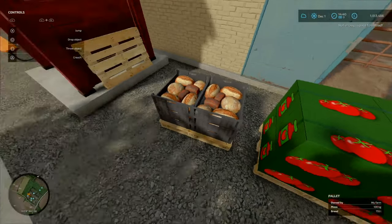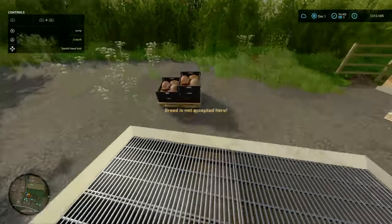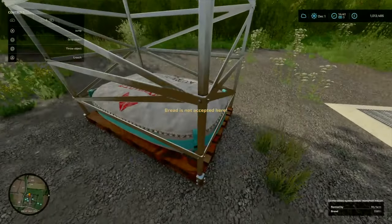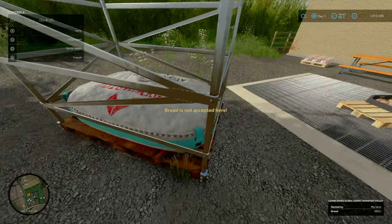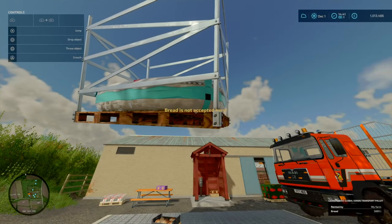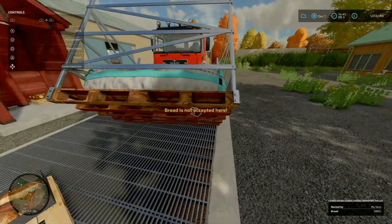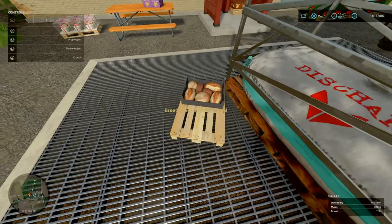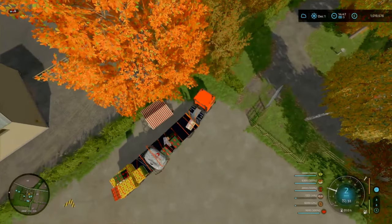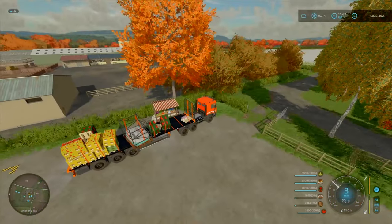Oh, you know what? Bear with me a sec, folks, whilst I get it sold. Wait a minute, yes, bread is sold here. Shut up. What's going on? Oh, God. Bear with me a sec, folks, whilst I figure this out and get this rectified. Thankfully, I think we didn't lose anything from that, so that's a plus, at least.